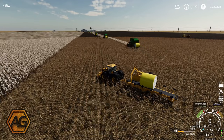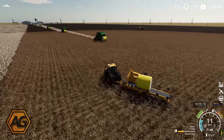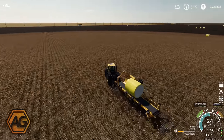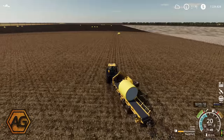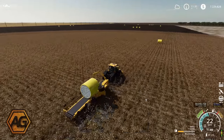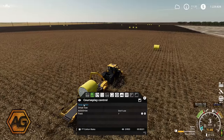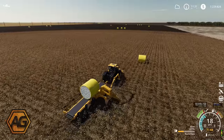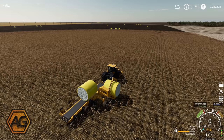Now, I've done a little bit more of a look. According to the Courseplay page on GitHub, they don't actually support cotton as a bale type. I don't know whether it's because these were the round ones or what it was, but if I get down close to these, there's quite a few down here to collect. I turn this on, press drive course, it's going to unfold, and it's going to detect this bale, and it's going to pick it up.